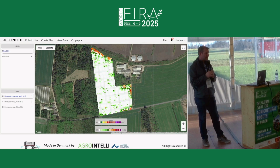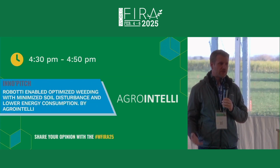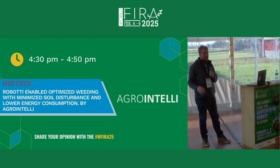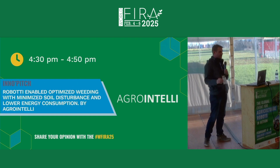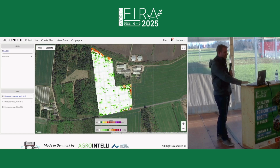So what would normally happen now would be he would go out to do a weeding operation and again cover the whole field. But that's wasted energy. That's wasted interaction with the soil. By moving the soil, he could be losing moisture from it, which could be affecting the crop as well. So what he's able to do is create an application map, but for weeding. So he can take this and set a threshold on what his limit is on the number of weeds, and he can bring this back into our planning software.